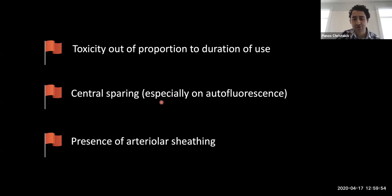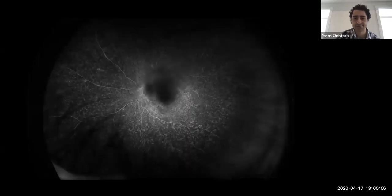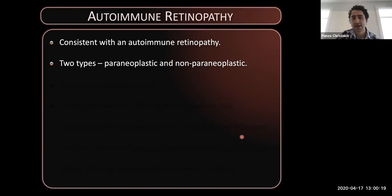So we pursued additional investigations and got an IVFA, which, you can see here, has a small amount of late leakage along the arcades, as well as some very mild small vessel vasculitis. Same in the other eye. Putting everything together, the constellation of findings is very suspicious for autoimmune retinopathy. So this patient does have autoimmune retinopathy. There are two types: paraneoplastic and non-paraneoplastic. She had a full cancer workup, which was normal. So she was diagnosed with non-paraneoplastic autoimmune retinopathy.